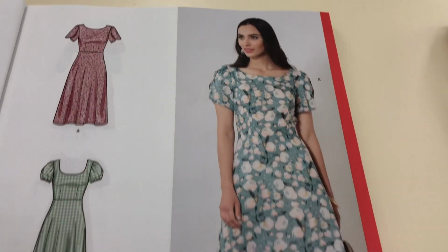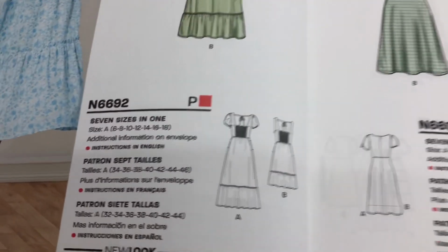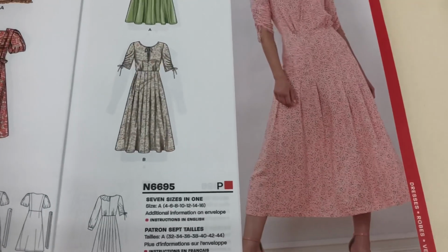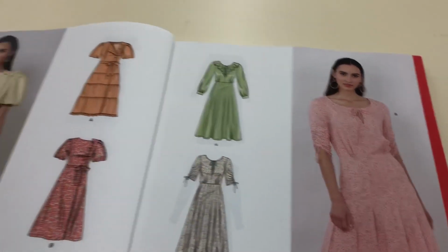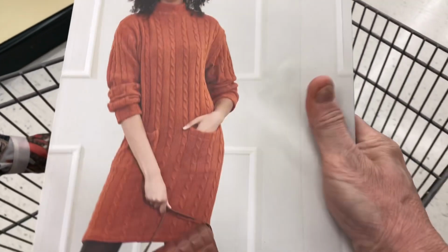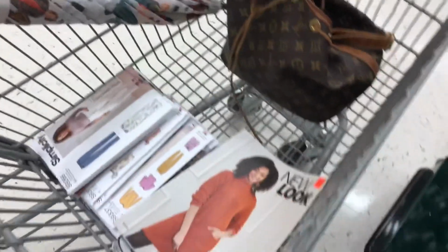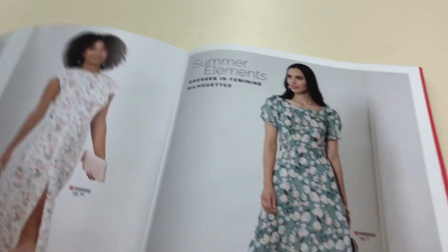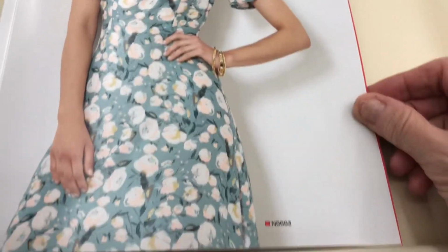Well, I just had to give you the scoop on these new patterns by New Look. They're in Hobby Lobby, and they are a very welcome sight from someone who loves New Look patterns. One more thing I'll show you. In my cart, I have a New Look book for $4, and that was winter season. So it's a new look kind of day. Notions are also 50% off. The Sewology brand, 50% off. Yippee. But once again, in case you did not hear, there are new summer 2021 New Look patterns.